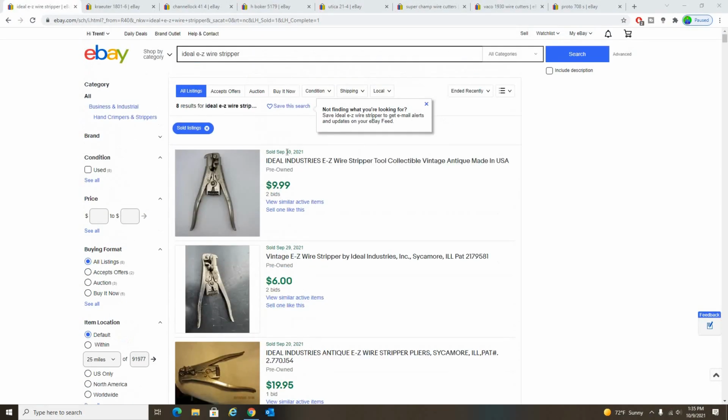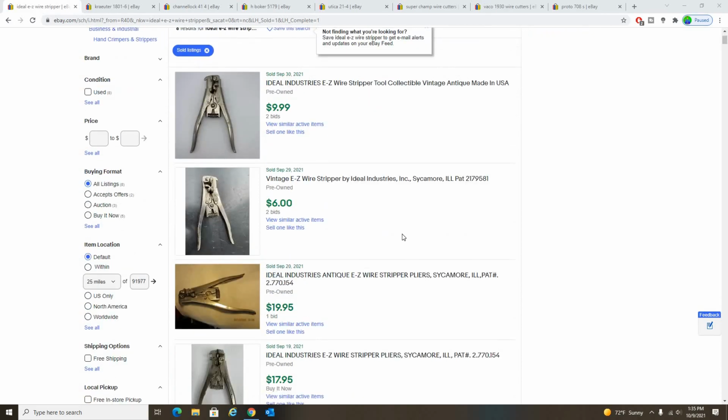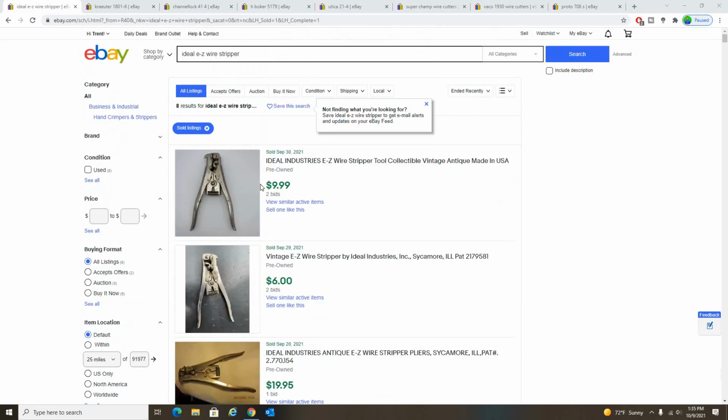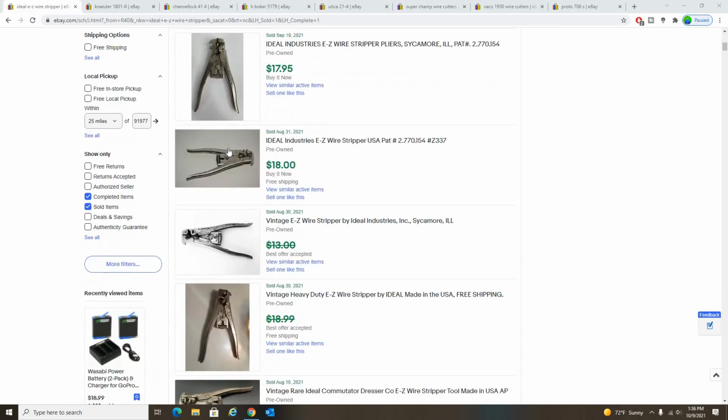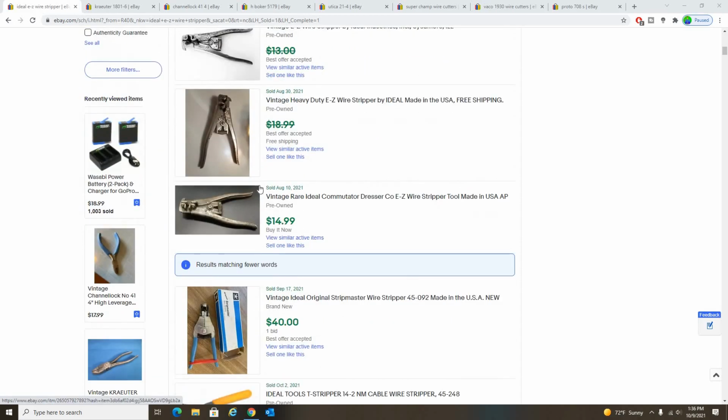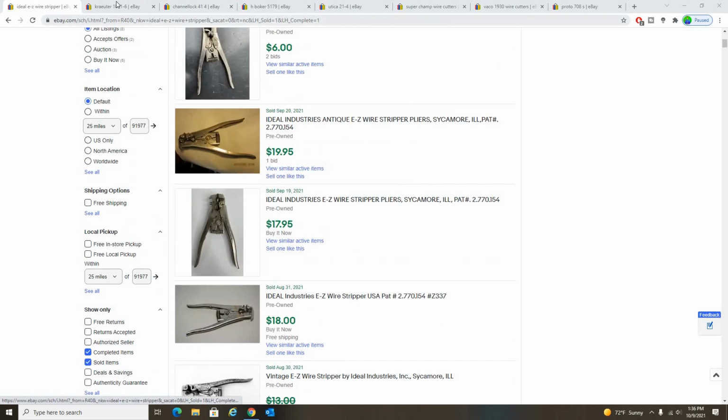So here's those Ideal easy wire stripper tool accessory, vintage. Here's one. Several have sold, some on auction for cheaper, but here's a best buy it now, $18 free shipping. That's pretty good. You see there's a lot of comps examples there.